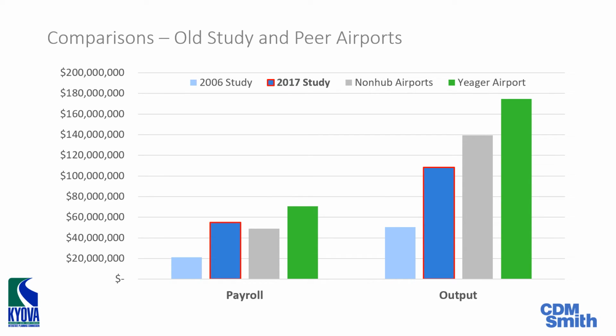When we look at payroll and output, we see both have significantly grown since the 2006 study. Note that payroll exceeds the average payroll at non-hub airports, but output falls short of the non-hub average. Part of this is explained by the presence of air traffic control and TSA. Both of these occupations have higher than average compensation, but unlike, for example, an aircraft repair facility, the services they provide don't generate a correspondingly high output.